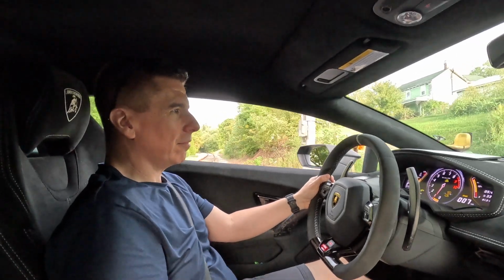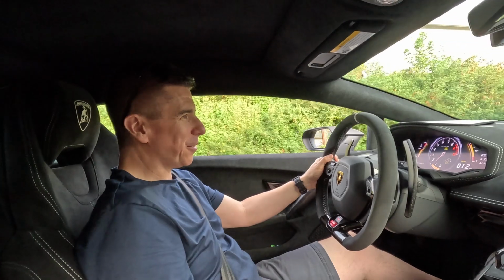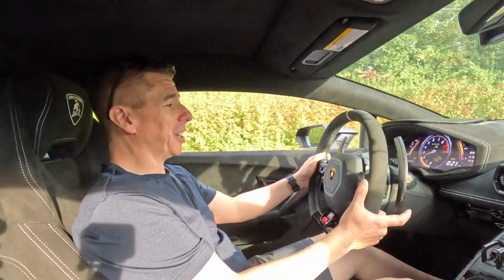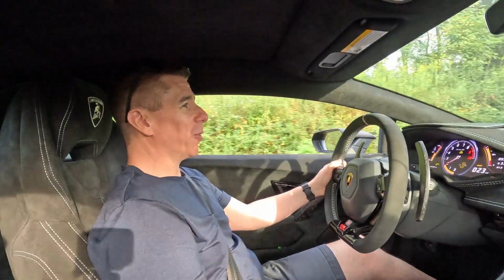Pat, you can't go 5 feet in this thing without somebody giving you a thumbs up, pulling out their phone. This is really a car for the people. Yes, it gets way more attention than you'd ever think. Way more.